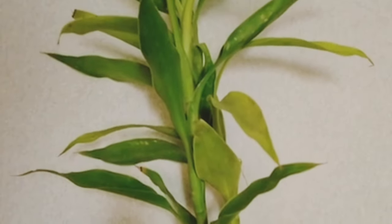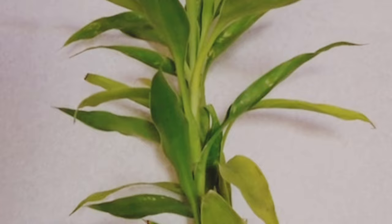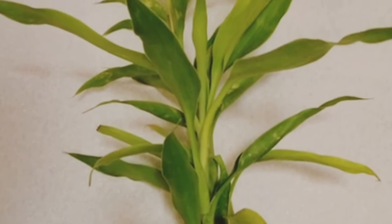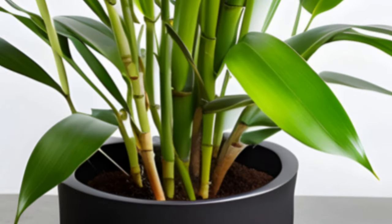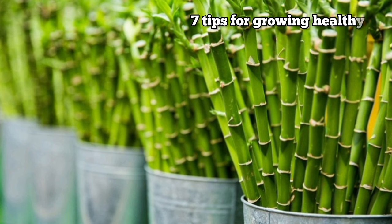We have an exciting video for you, all about the amazing tips and tricks to boost the growth of your lucky bamboo plants. Whether you're a seasoned lucky bamboo grower or just starting out, these tips will help you to grow a thriving and lush lucky bamboo plant. Here are 7 tips to supercharge your lucky bamboo plant growth.